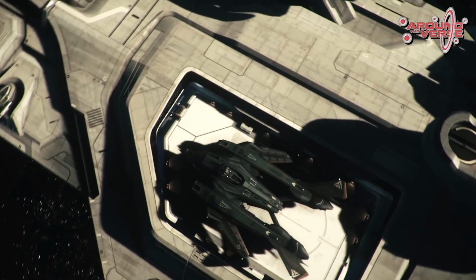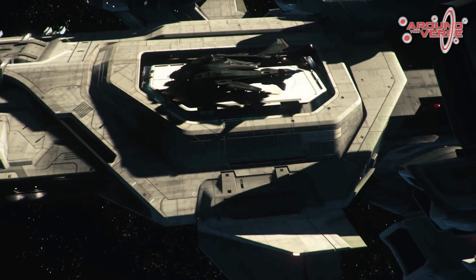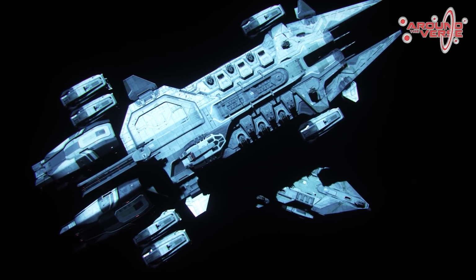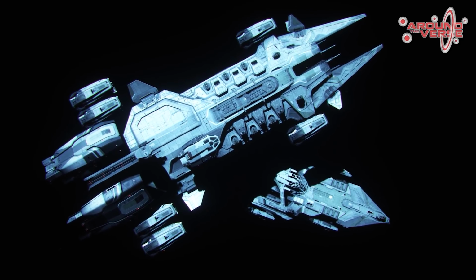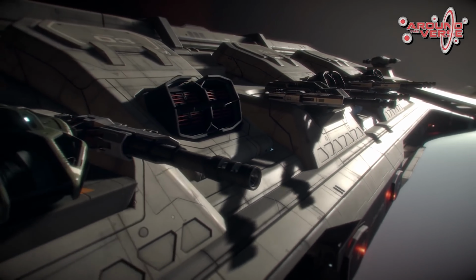And when you're actually inside the hangar and you see everything moving up from traffic control, it's pretty awesome. So the main differences between the Idris and the Javelin is we've obviously got the hangar space difference. It doesn't carry as many craft. It's not got its own utility vehicle, but it has got an awful lot of weaponry. The whole ship's pretty much caked in turrets.